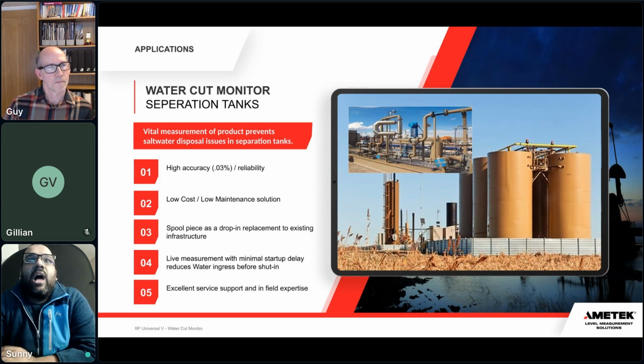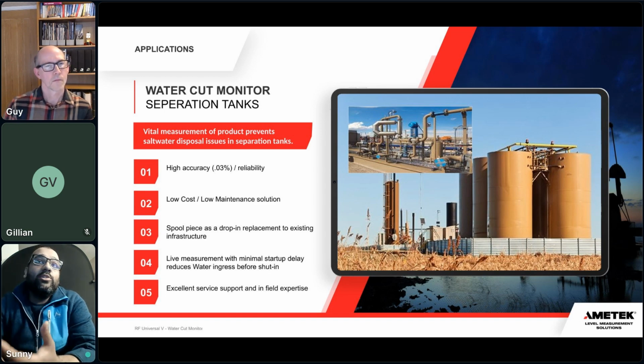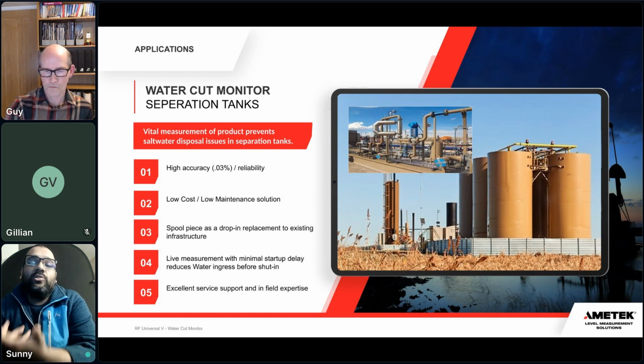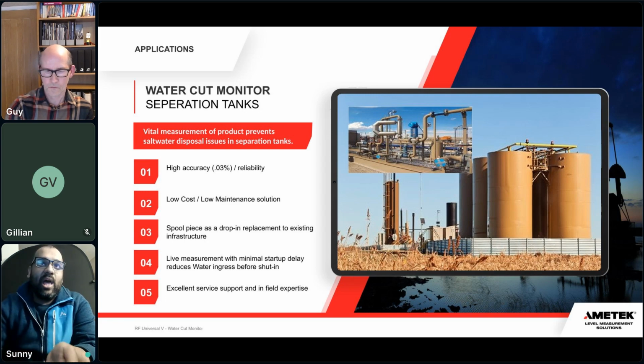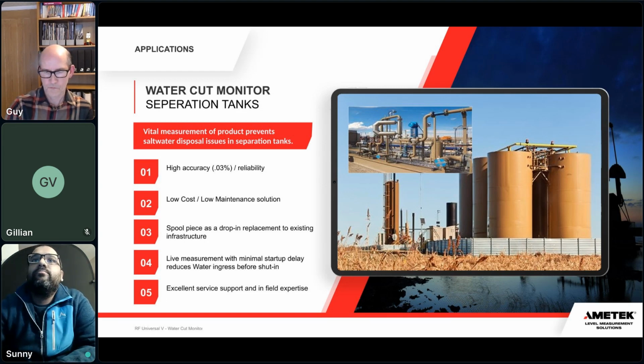We have a live measurement, so the refresh rate is very quick. It can go to the PLC, and you can see real live measurement data. And the calibration is also simple. It's a 1 point calibration. You're not having to do a high and low calibration like you typically see with level measurements. So even when you are changing different crudes, it's just 1 point. You do your grind out, you say, hey, this is the percentage that we have, and you're good to go.